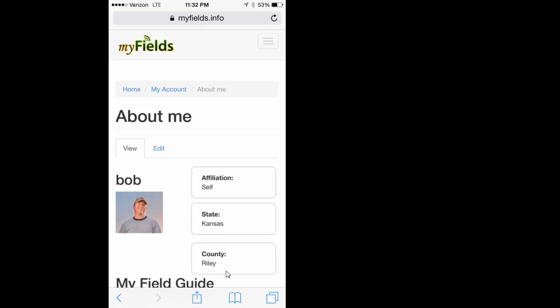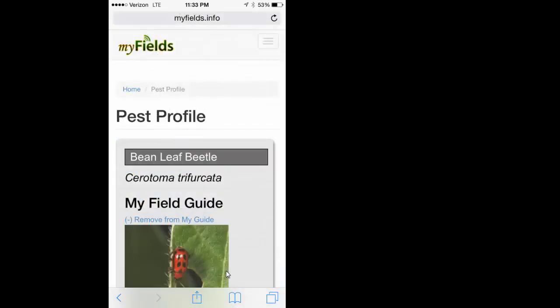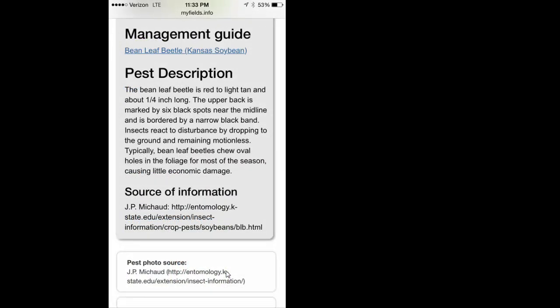Not only that, but you see field guide peeking up. And he's actually got a customized field guide based on all the pest profiles that we've offered him. So he's gone through and customized those pest profiles. And he's in a soybean field. Bean leaf beetle's a problem. Oh yeah, there's a management guide for it, because I couldn't remember what chemical controls are currently available to me in 2015 from the insect management guide that KSRE offers. And I go out and manage this.